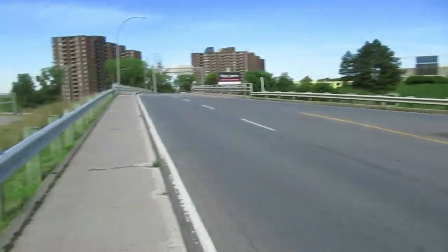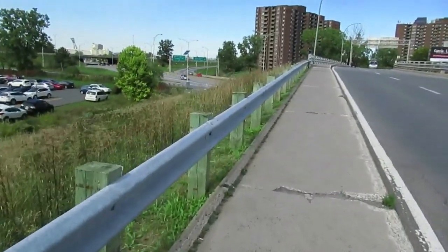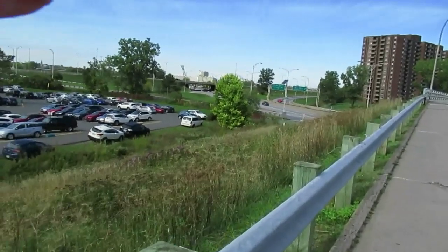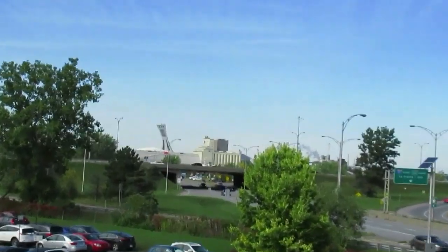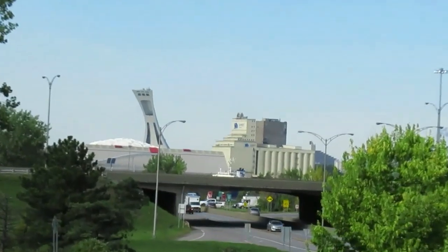What highway is it? Oh, I never know what highway this is. I don't think it's 15. Look, you can see part of the Olympic Stadium over there. Which means I live that way.